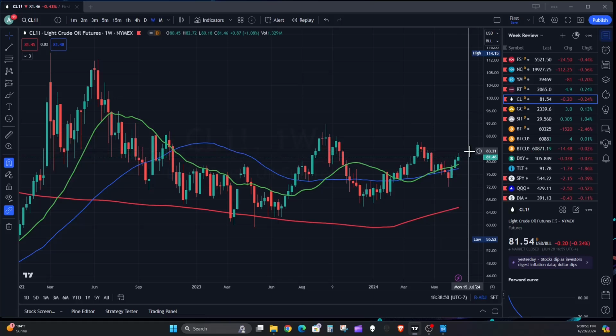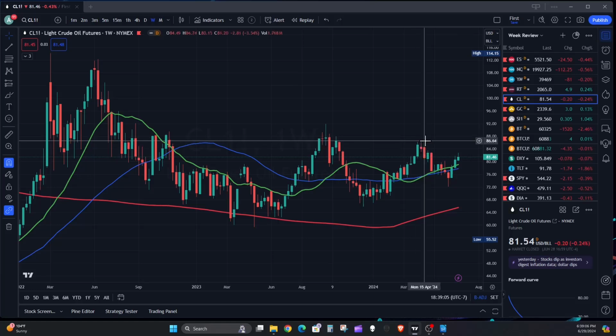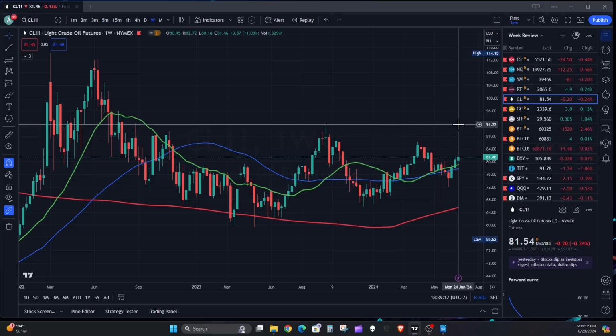Okay, we tried, but we got rejected. So that was the first try. So let's go for another one this week and close above, and probably retest these 86 level highs, and then it will be the 92s.